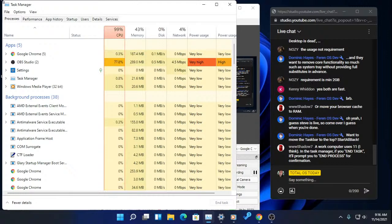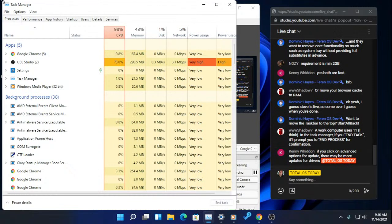A work computer uses 11. In the task manager, if you end task, it prompts you to end process for confirmation. Okay. If you click on advanced options for update, there may be more updates for drivers.